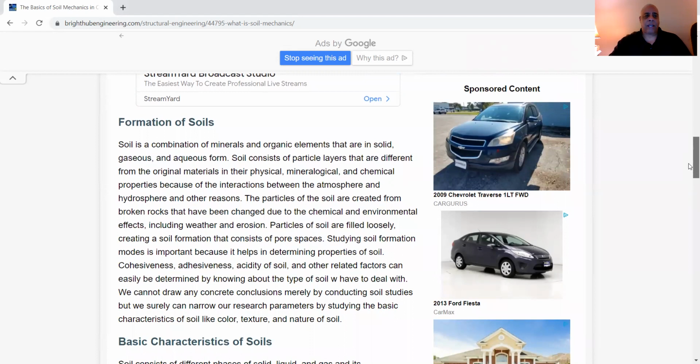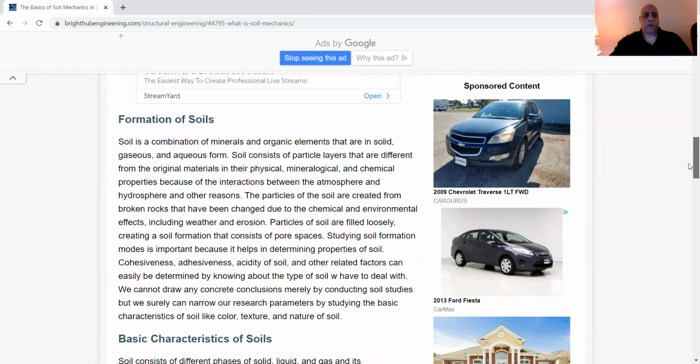Now, soil is a combination of materials and organic elements that are in solid, gaseous, and aqueous forms. Soil consists of particle layers that are different from the original materials in their physical, mineralogical, and chemical properties because of the interactions between the atmosphere and hydrosphere and other reasons. The particles of the soil are created from broken rocks that have been changed due to chemical and environmental effects, including weather and erosion.